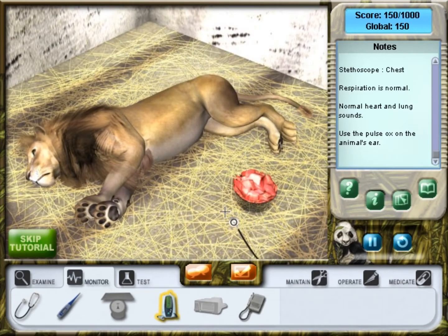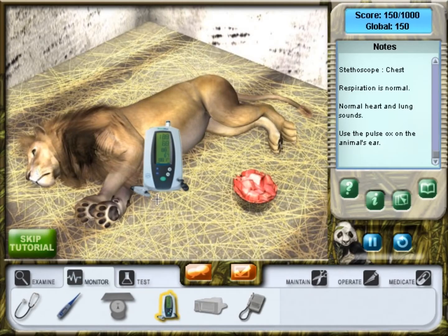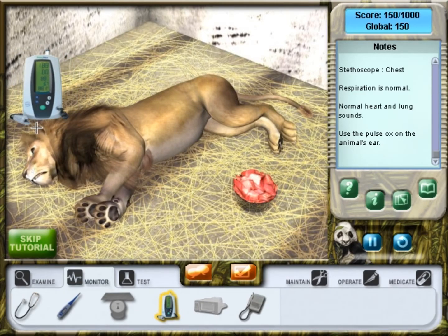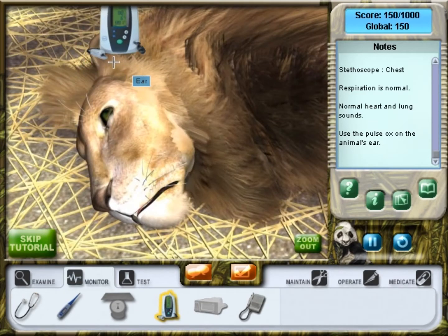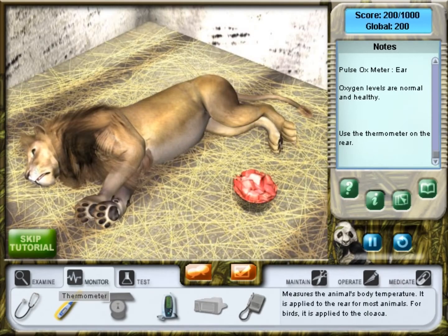Let's continue with the examination. Select the pulse oximeter to check the level of oxygen in Nico's blood. Now click on the head area of Nico. Find Nico's ear and click on it. Great! Nico's levels are normal. Now click on Zoom Out to continue the examination. You're getting the hang of it.